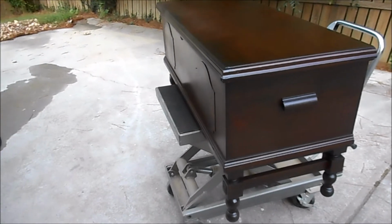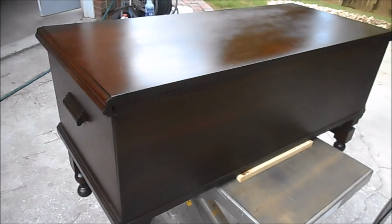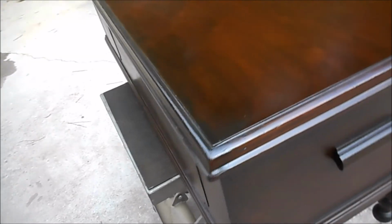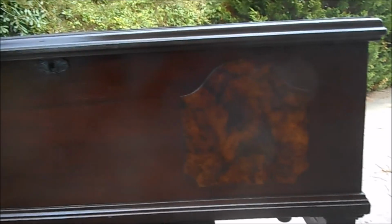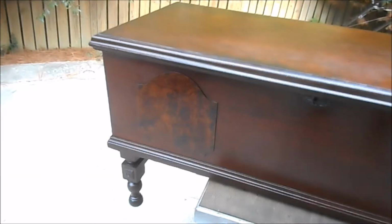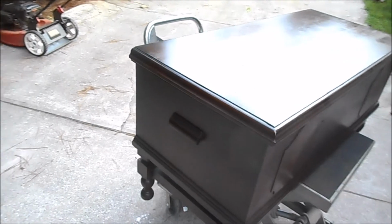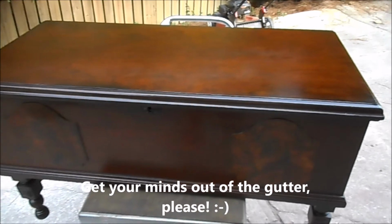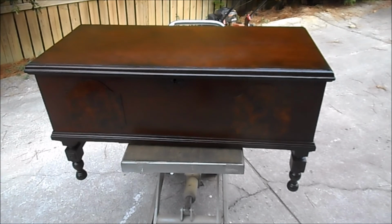Outside with the lights a little bit better. Well, this is what we've got so far. And again, the early morning light is not the best. So frankly, I think it's time to rub it out with some wax. It'll tone it down, it'll even up the sheen. I don't really want to put any more shellac on it. I think we got plenty. So we'll bring it inside and we'll start to rub it down.